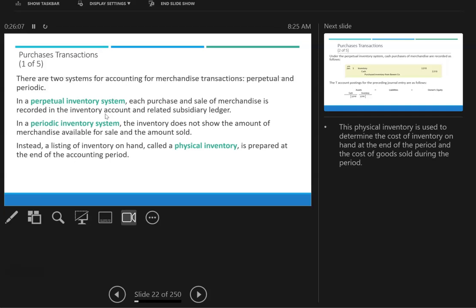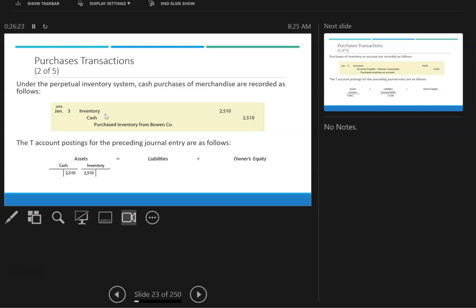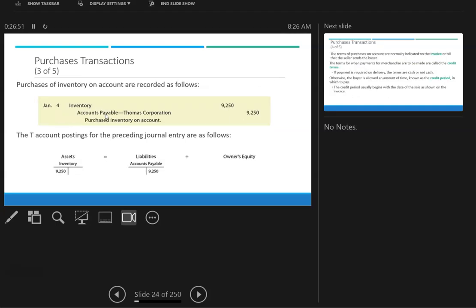Instead, a listing of inventory on hand, we call that a physical inventory count. So even if it's a perpetual system, you still do an inventory count just to see where you're off. When items get purchased under the perpetual system, we will always debit our inventory and we would credit either cash or accounts payable. So when we purchase inventory under the perpetual method, we debit our inventory and we credit cash. Both are assets. When we purchase inventory on account, we're going to debit our inventory and credit our accounts payable. So one's an asset and the other is a what? Liability.